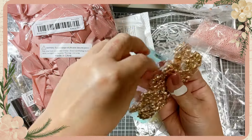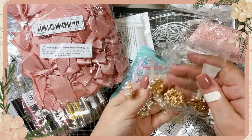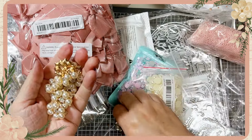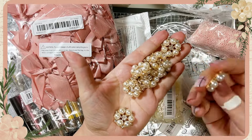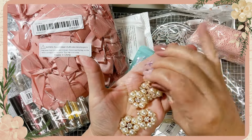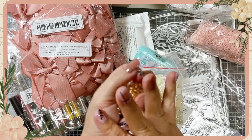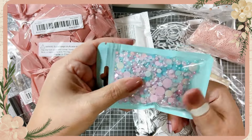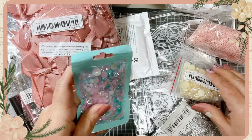Here we go. Because the other pack, this one is in gold. The last pack that I bought was in silver, and I went through those like water, and I just wanted to see how the gold-plated ones were, and these are absolutely stunning, so I will be getting some more of these. And of course, I have some flat back pearls in just different sizes, you know, for embellishing and whatnot.